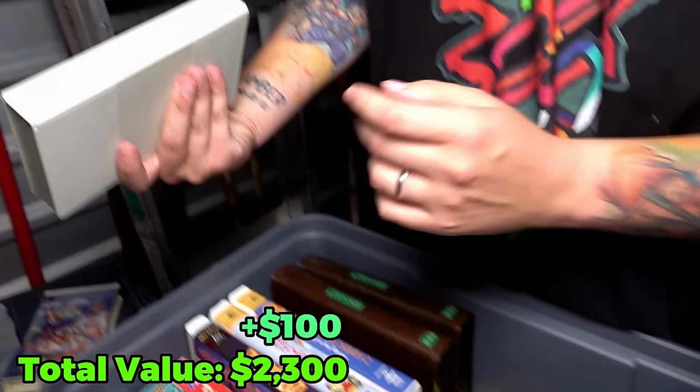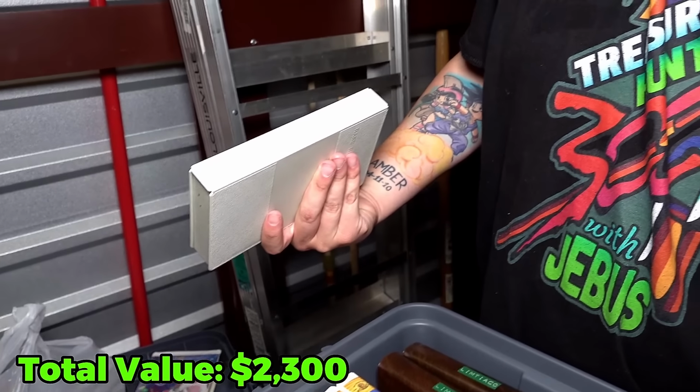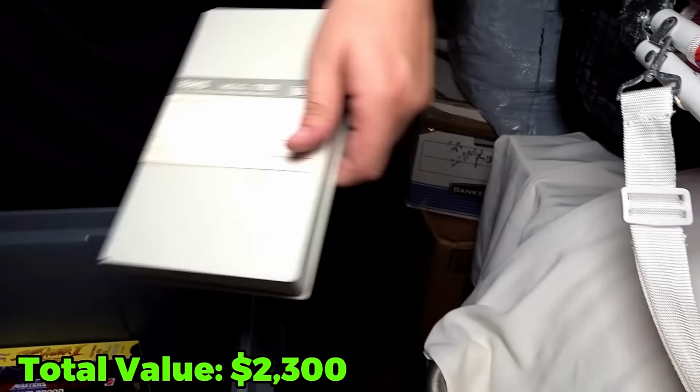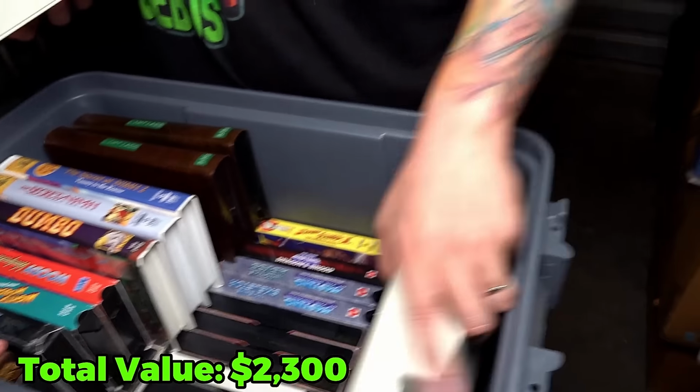What does that say on it? Super Bowl 98. Is that the Super Bowl? They just misspelled it. This is Halloween Havoc. Let's go move these aside. Super Bowl 97. It's got to be Super Bowl.